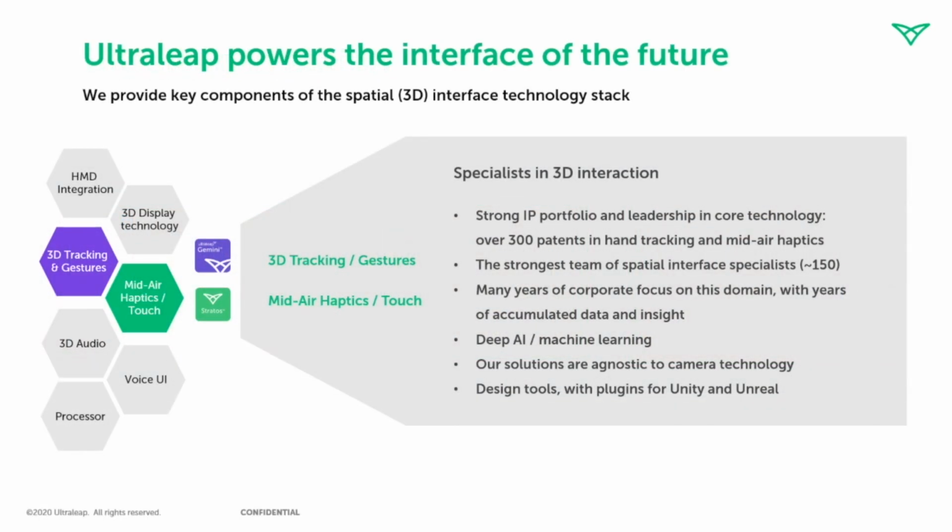When we think about the interface of the future, there are a number of core components, ranging from 3D displays to voice recognition and so on. A multidisciplinary integration of technologies is clearly necessary to deliver this interface of the future. And from this slide in particular, the marriage of HMI, 3D spatial interfaces, and the underlying processing capabilities all working in unison is very much critical to the entire successful evolution to what we at Ultraleap call the spatial interface technology stack.